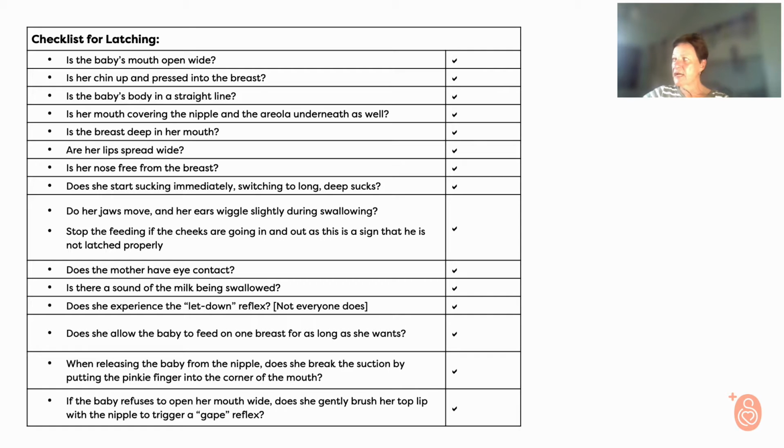And we will come to this again. Is her nose free from the breast? Can she breathe properly? Does she start sucking immediately, switching to long, deep sucks? Now we will come to the different sucks and the different ways in which the baby is sucking just now. Do her jaws move and her ears wriggle slightly during swallowing? And stop the feeding if the cheeks are going in and out. And you will see this very clearly on the video as well. The difference between when the baby is sucking properly and when the cheeks are going in and out, which shows that the baby is not being latched properly.